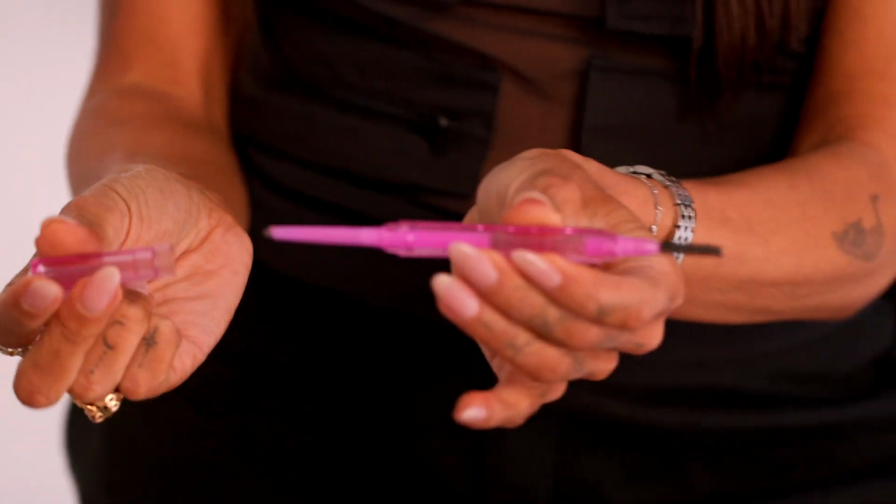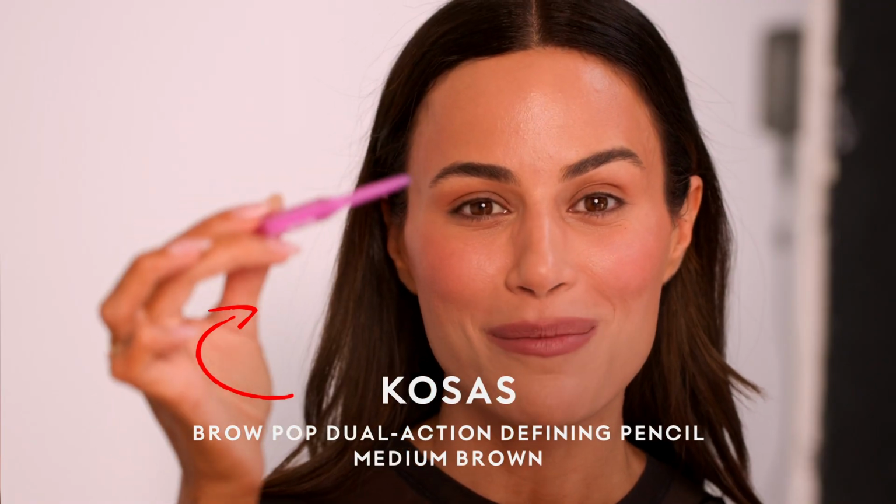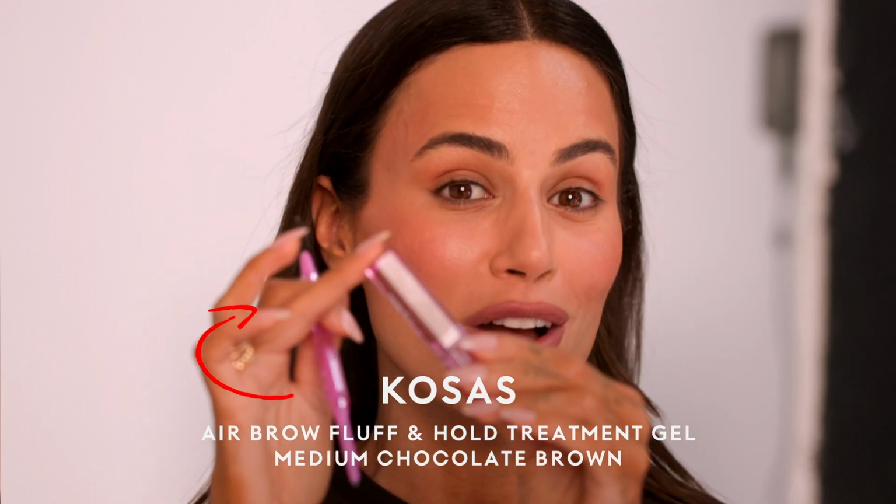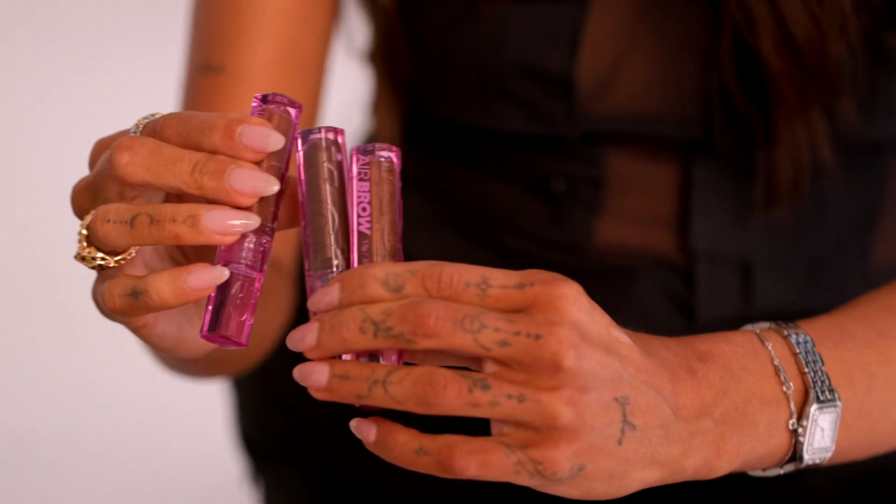So the next area I'm gonna go to is brow. I'm using Brow Pop Dual Action Defining Pencil in medium brown, and then I'm gonna use Airbrow Tinted Brow Gel in medium chocolate brown. And the reason I use both of these is the pencil helps me fill in the areas and really create definition in my brow. And the gel brings a lot of volume to each individual brow hair.